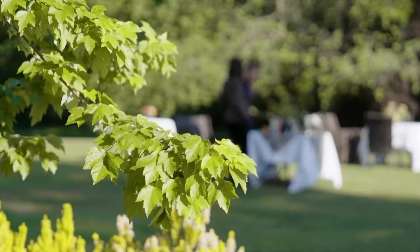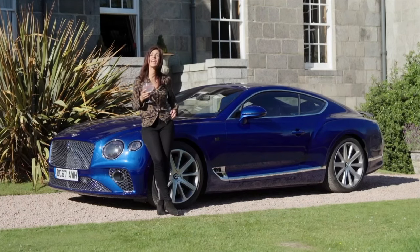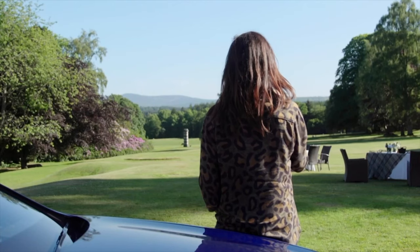What a day. I've used the Bentley GT to track down the ultimate G and T. The thing is, though, I was meant to get the car back in the garage this evening. I can't go anywhere after this. Looks like I'm going to have to spend the night. Oops.